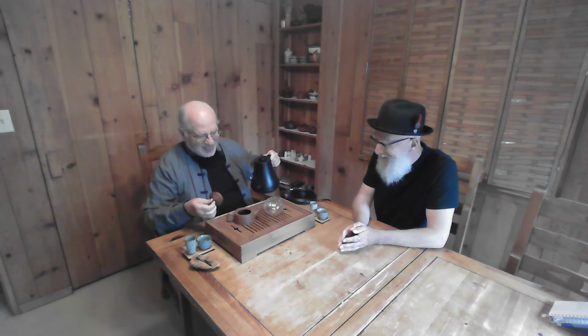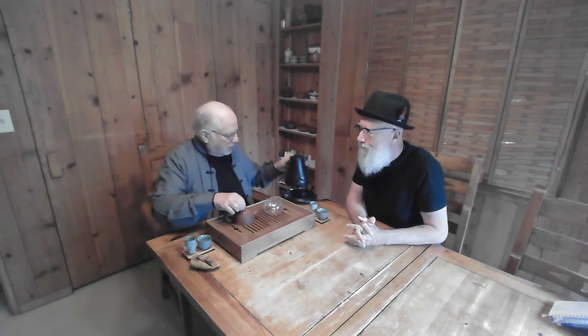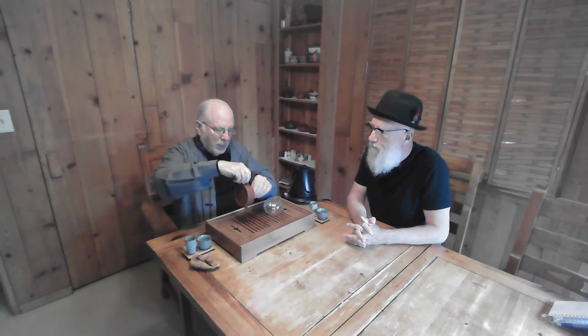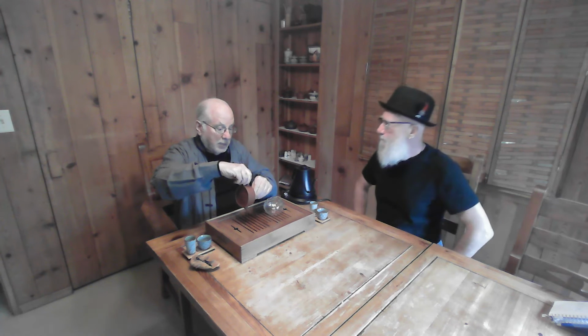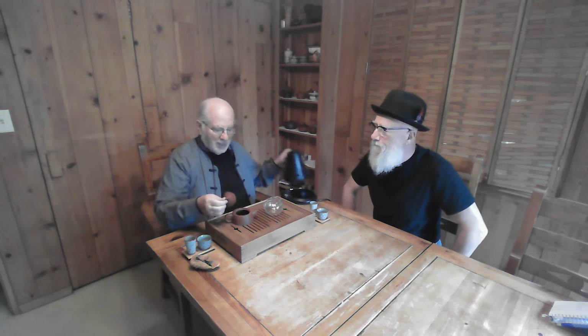So let's have some tea. Yes, please. So first we just cover the leaves. This is just to awaken them. Some people say it rinses the leaves, but these leaves have been cleaned already. Nevertheless, we awaken them. Hey, I can already smell the aroma. Can you smell some of that? There's already some aroma there.